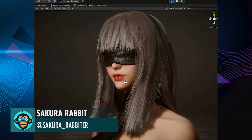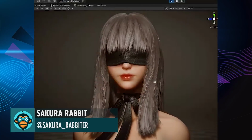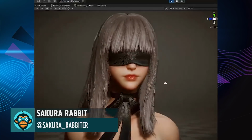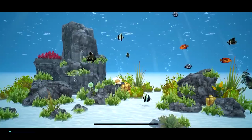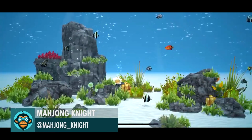Another new character in production by Sakura Rabbit. Keep adding more decorations to Last Project by Mahong Knight.